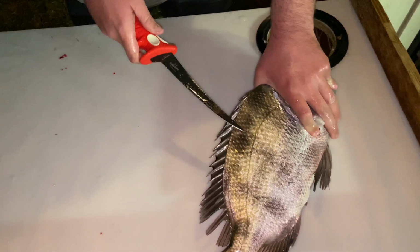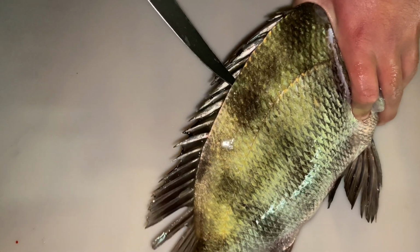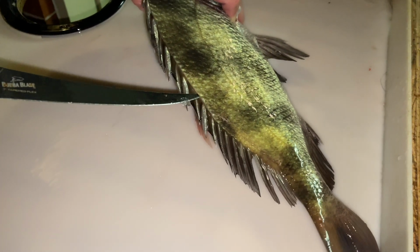All right, so we're gonna start by just making a slice down the back. I know they have a little, as you can see right there, soft spot in between their skin and their scales, and their fins. So we're gonna make a cut going down there. Oh, missed a little bit, but it should be fine.